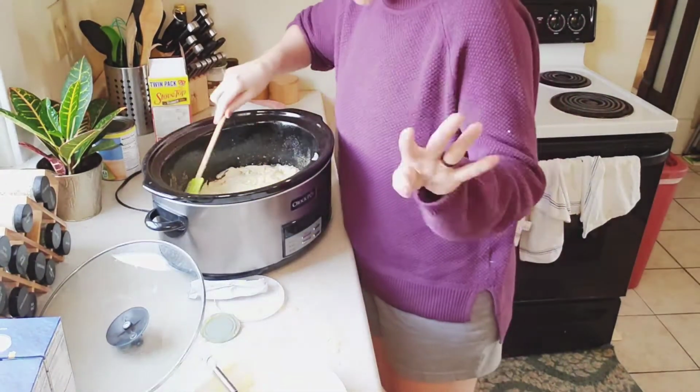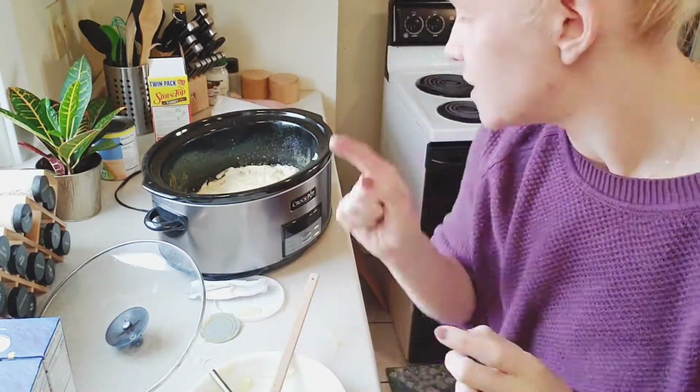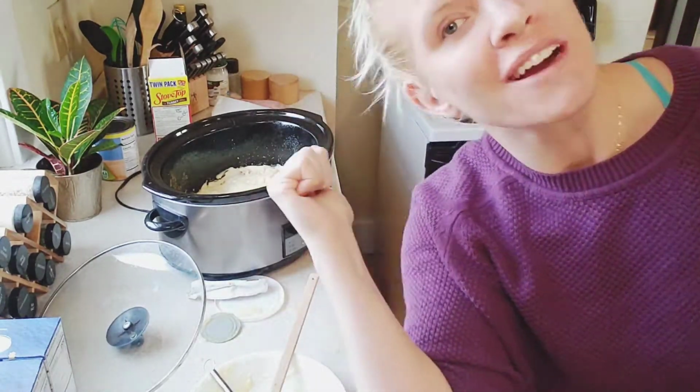Put it on 4 hours on high, 6 hours on low. I've done it both ways. I honestly think it turns out better on high for 4 hours. So that's what I'm going to do with this. And I will show you what it looks like when we're ready to eat.